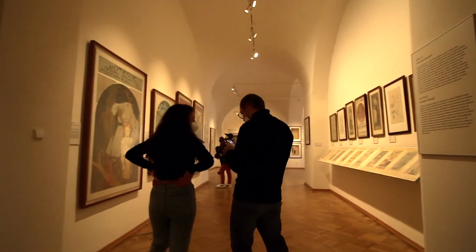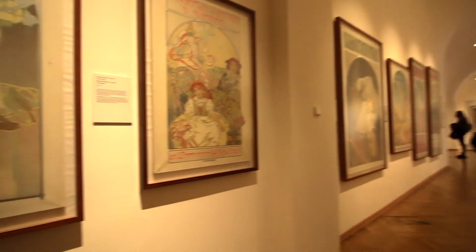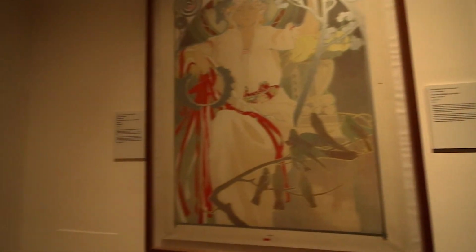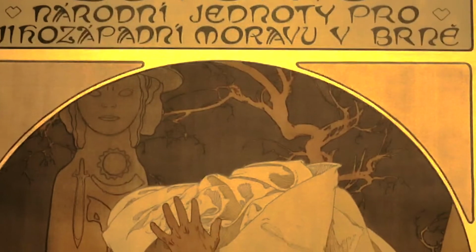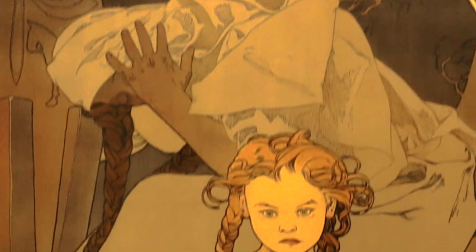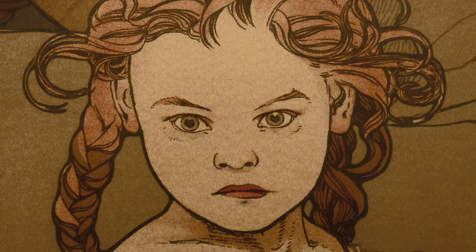He has become more and more respected as time has gone on. One of the ways that he was really respected was that his poster style came back in a strange sort of way during the psychedelic 60s in San Francisco. And this one, you have this woman in the back crying, and then there's this young girl, and her expression is so intense.